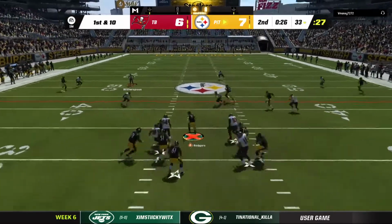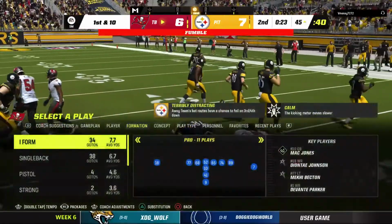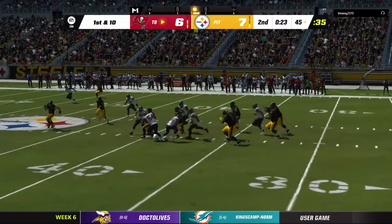Rodgers now to throw. And it's a fumble. And it's picked up by the Buccaneers. And they'll set up shop in enemy territory at the 45-yard line. A little careless with the football, and he also had a fumble loss last week, didn't he?